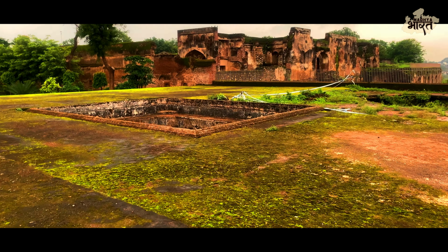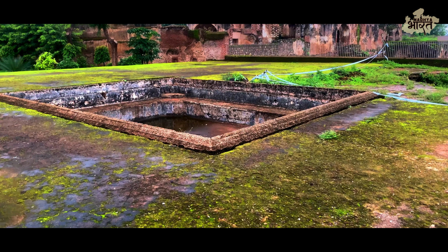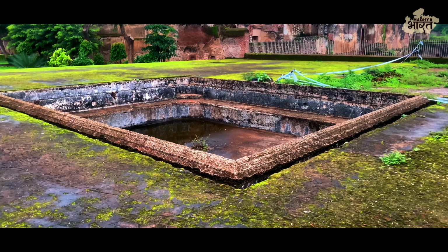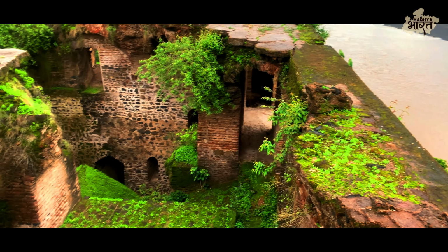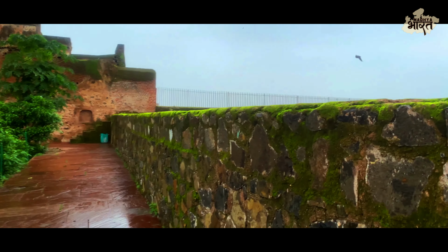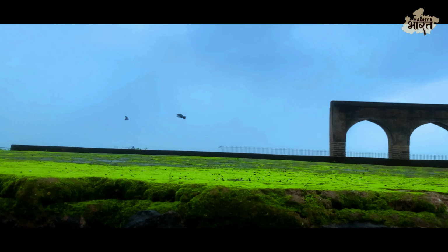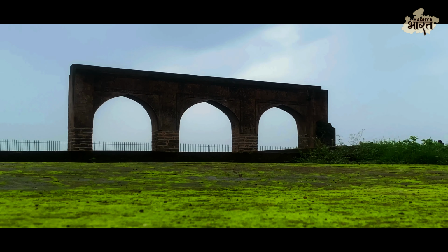The locals call the Shahi Qila Bhulaya, which means a labyrinth, because the architecture of the Shahi Qila is puzzling and perplexing for a casual visitor. This fort's ceilings and walls are adorned with paintings, some of which were renovated in a crude manner in the early 2000s. The frescoes, although flaked and fading, reveal an exquisite palette.